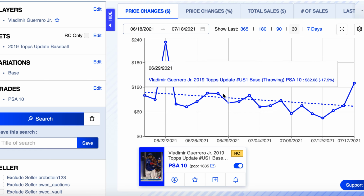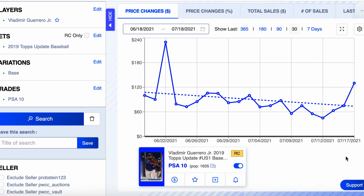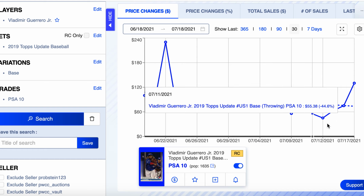What's really fascinating to me is that this card's been overall trending down over the last 30 days. Why? Vlad Guerrero is in the MVP conversations. His batting average, last time I looked, was .340, which might have been a couple weeks ago. And, of course, he is banging homers. So, he's got 30 homers now? I mean, Vlad Guerrero is having one of the best baseball seasons of all baseball players. I don't know why he's been trending down like this.